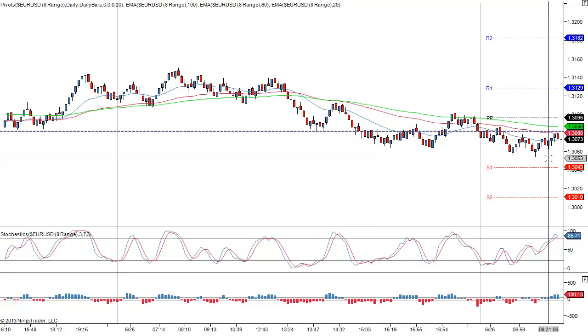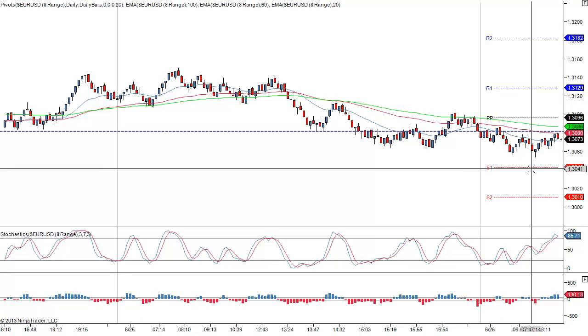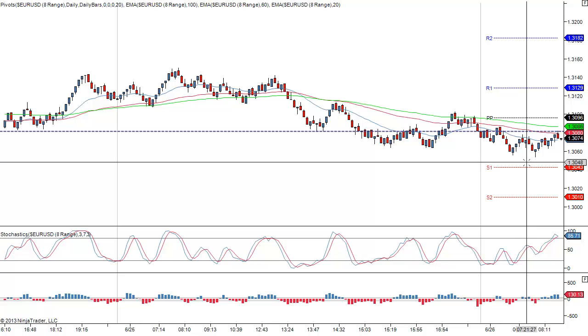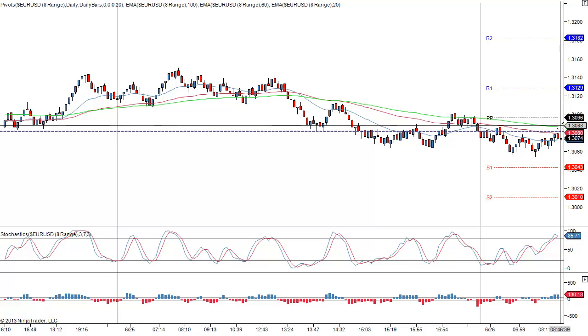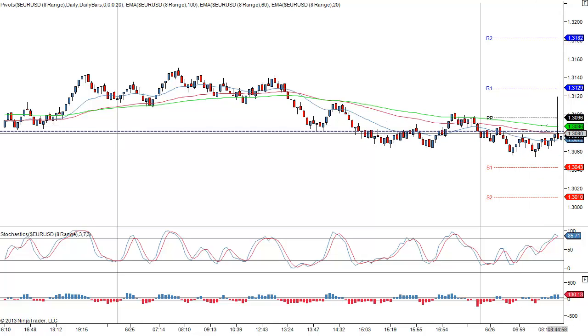If we get below there, depending on the momentum, then obviously we'll be looking at S1 as well, sort of like the final profit target. However, we'll have to see how that sets up. As I said, it may set up, it may not. If it breaks back above here and above the 100 EMA, then the trade's invalidated and we can kiss this one goodnight.